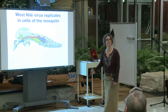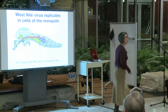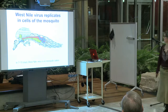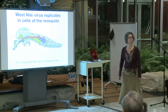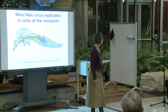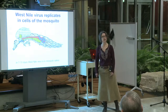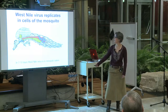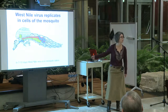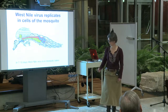And then what happens? Well, when that mosquito bites another bird or other animal, she will deposit more virus. And this can happen in 7 to 10 days with West Nile virus. It depends on temperature outside, etc. But it can happen very rapidly. It's very interesting, and this mosquito is key to West Nile virus being able to cycle throughout.